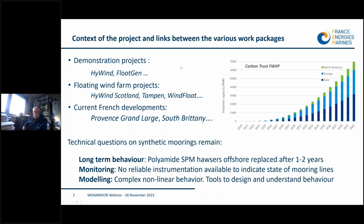There have been a number of demonstration projects so far. There are some floating wind pilot projects underway, and in France there are projects such as Provence Grand Large, which is currently being installed, a future project in South Brittany and a number of others. So the industry is moving, and when we look at some of the predictions, this is a Carbon Trust prediction for floating wind. We're looking at a very large increase. They're estimating something like 10 gigawatts in 2030 and up to 70 gigawatts in 2040, 2050. The figures change all the time, but you can see there's a big market and a very exciting prospect for offshore wind. But there are still some technical questions remaining.